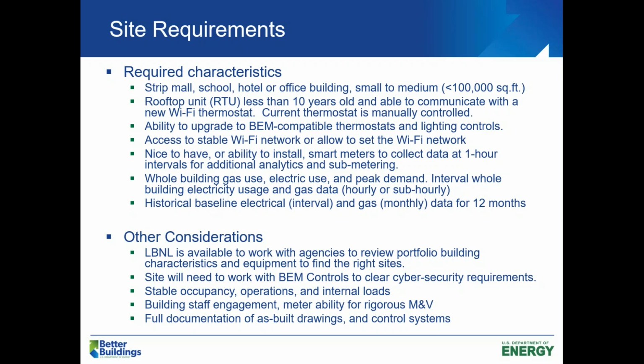On top of that, we need full documentation of as-built drawings and control system documentation, information on how the system was operating before the technology is installed. Next slide, please.